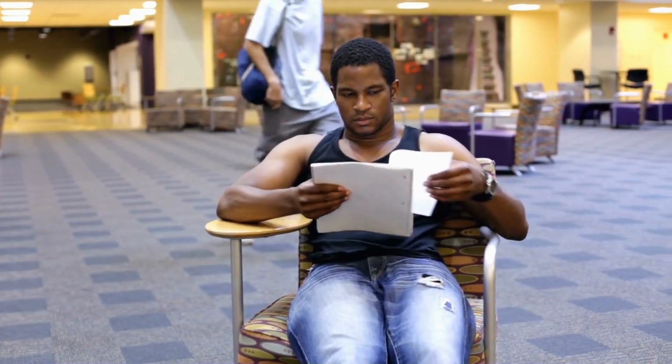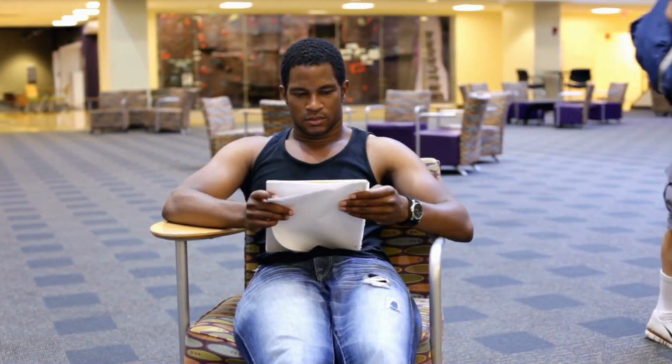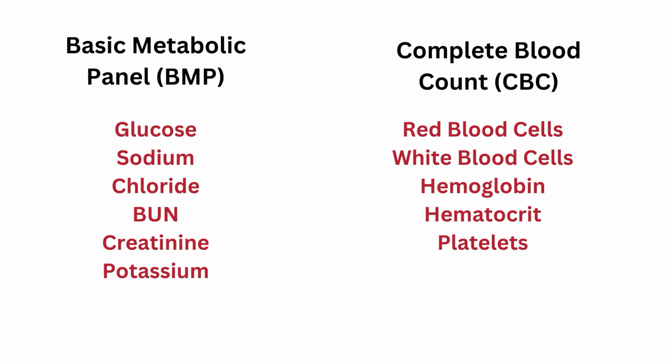You can memorize normal ranges. You can make flashcards to help commit those ranges to memory. But in my opinion, rote memorization is not a good strategy to learn lab values. Take the basic of all lab panels, the basic metabolic panel or BMP, and the complete blood count, CBC. Look at each component being analyzed and learn what it's responsible for.